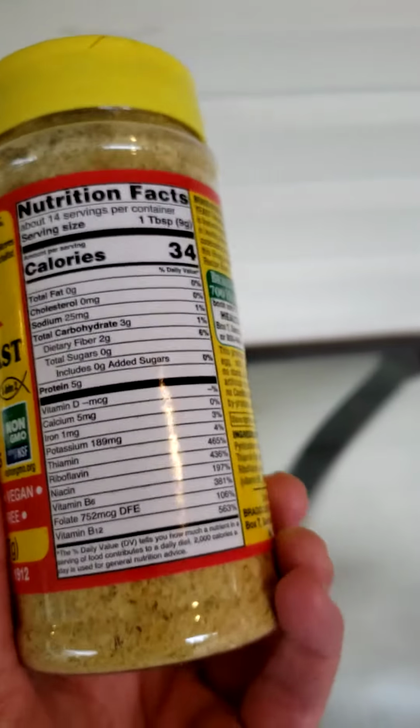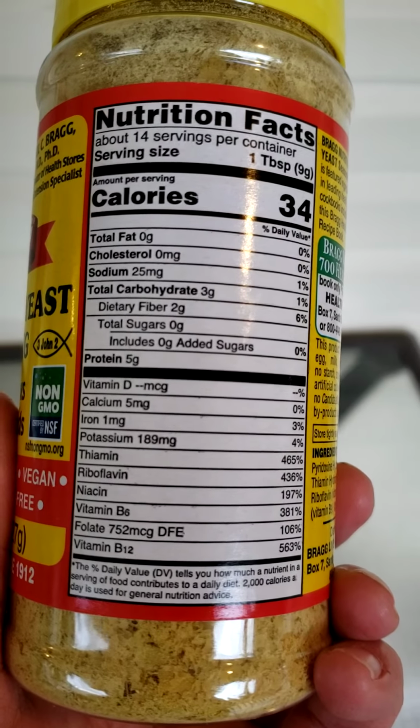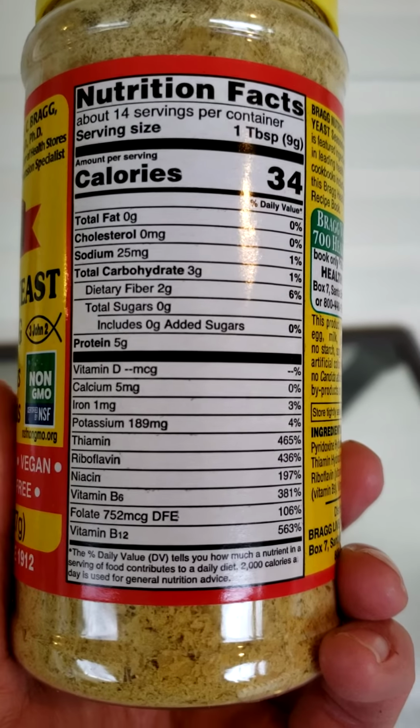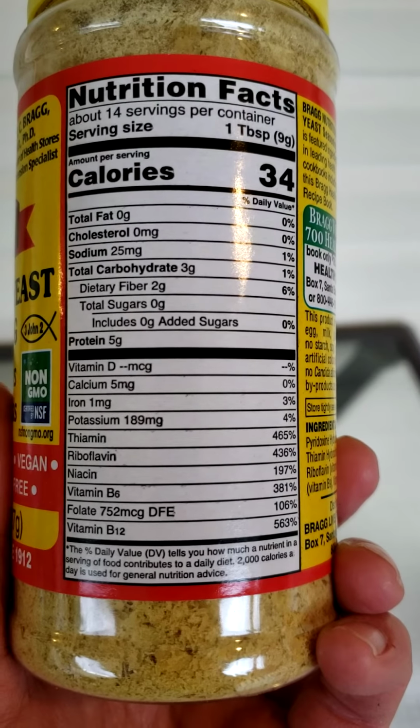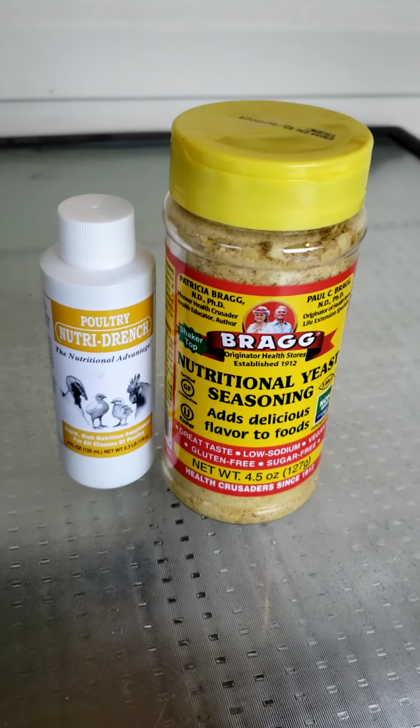So what it has in it is it's a great source of B complex vitamins. It has the thiamine, riboflavin, niacin, folates, and then more up there on the top. And you don't have to know much about vitamins when you see a product working amazingly in a chick. These are the two products.